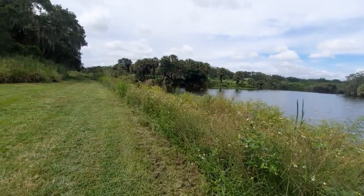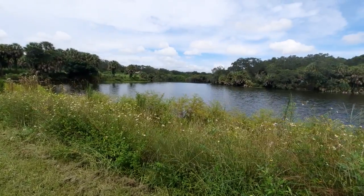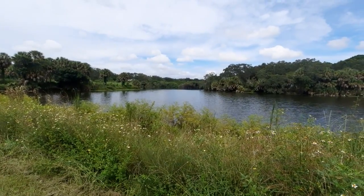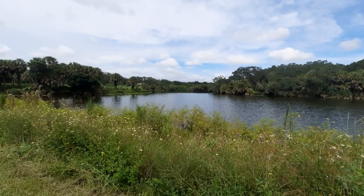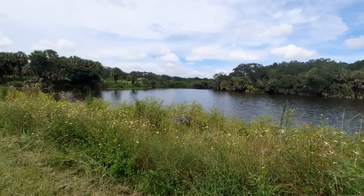And I'm actually revisiting a site that I haven't been to in quite a while. This is the Red Bug Slough Preserve, which is based down in South Sarasota.